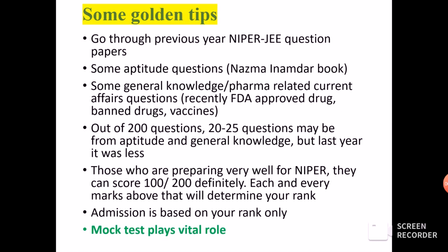The mock test plays a very important role, because you will get an idea how to manage time or how to solve 200 questions in 2 hours only. This is only possible after solving many mock tests. So solve many mock tests, practice questions, and see previous year questions.